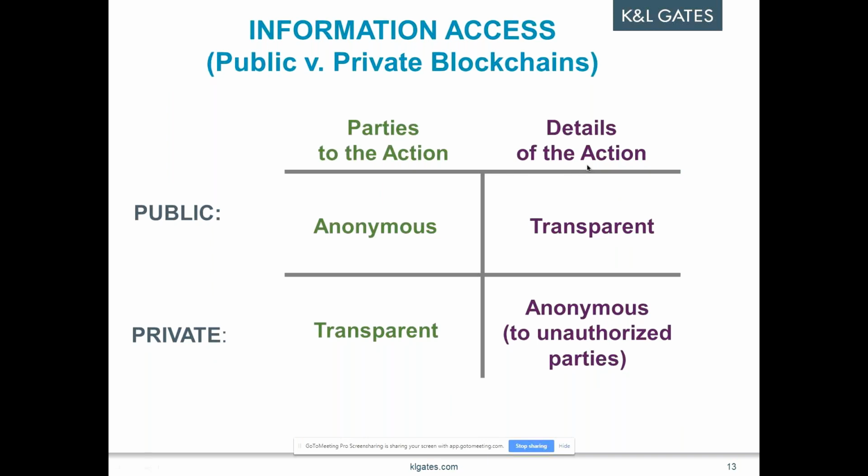Now this slide shows a little bit about the difference between public and private blockchains. There are two key points to remember here: one, who are the parties to the action, and two, what are the details of that action? In a public blockchain, parties to the action are anonymous. This is pretty common with cryptocurrencies like Bitcoin.